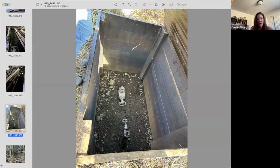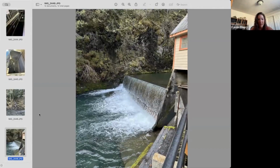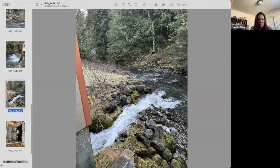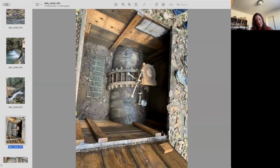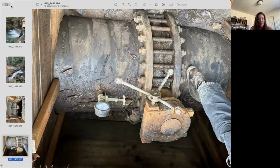Here was another spot up closer to the lake on the mountainside that we were able to access. Just a beautiful area. And then here's another access point that we would have to trench out to. And then I actually think I have some videos as well. Let me pull those up for you guys.